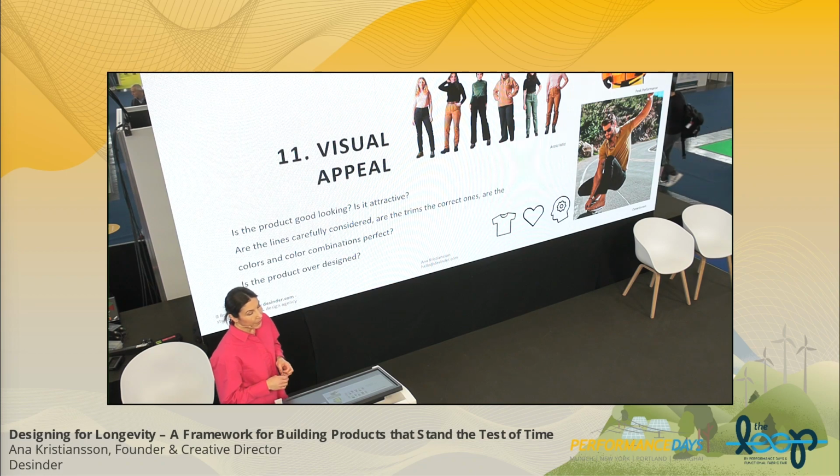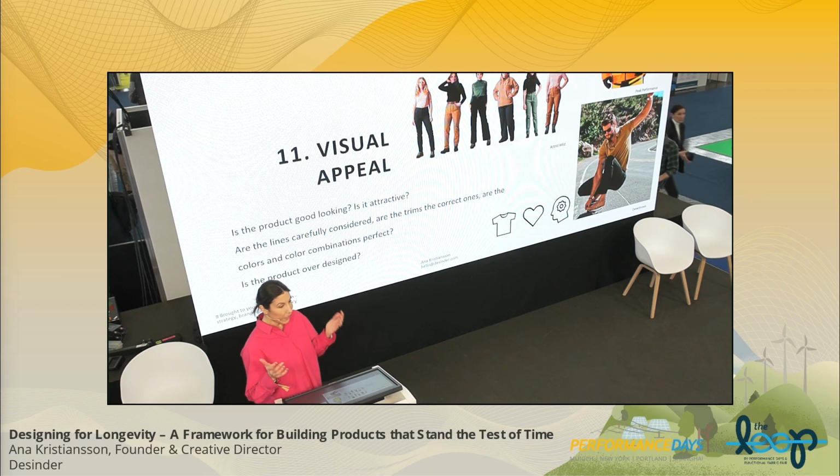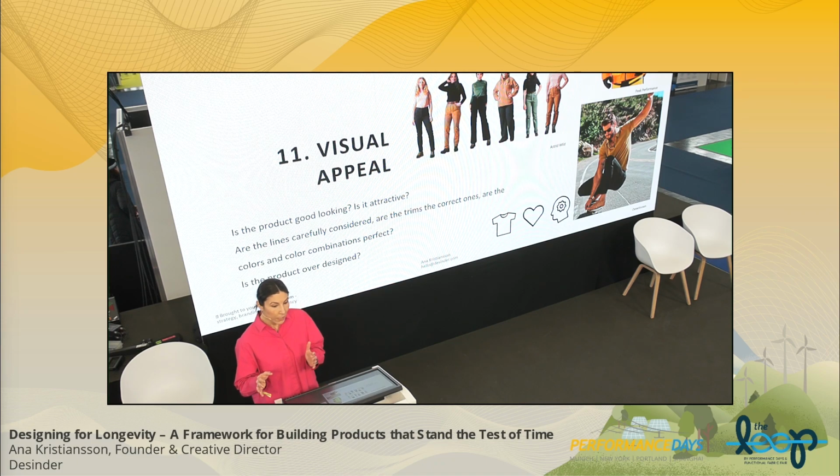Designed for visual appeal. Of course, a product needs to be good looking. It's kind of an understated thing, but at the same time, do you take the time and attention to actually question the cut lines, the colors, the design, the combination? Do you put the collection up and look at every single side? Is this the best design possible? Could we have done something different to increase the visual appeal? Do you have the right color combination? Is it the right colors?